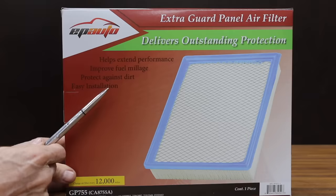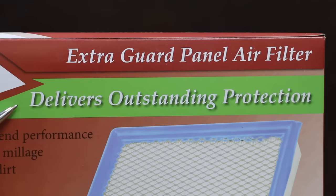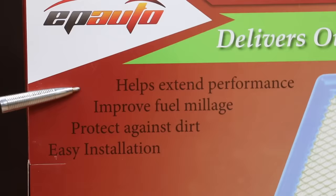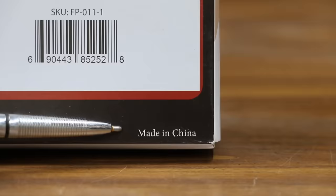At a price of only $8.87, the least expensive air filter we'll be testing is this EP Auto Extra Guard panel air filter. It claims to deliver outstanding protection, help improve performance, improve fuel mileage, and protect against dirt. Change every 12,000 miles. Made in China.